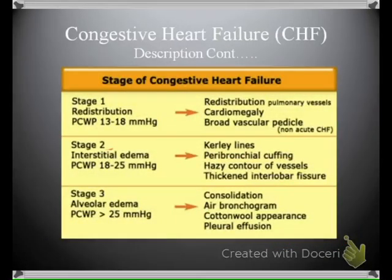Additionally, we see that there are other stages of congestive heart failure that are really not classifications of a certain type of scales, but just classifications in general. In stage 1 of congestive heart failure, we see redistribution of pulmonary vessels, and then we have cardiomegaly. This is one of the earliest signs of congestive heart failure, and usually when you do have congestive heart failure, your heart has to enlarge itself to actually overcome its inefficiencies.